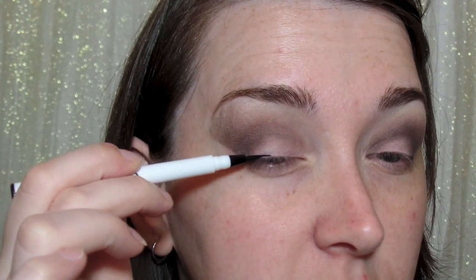So I kind of cleaned up the edges just a little bit. And now I'm going to go in with the e.l.f. Waterproof Eyeliner Pen. I really am curious about this because I'm very picky about my eyeliner, and I really am curious to see how well it does. So you're getting 0.05 ounces. Oh wow. I didn't expect it to have that much pigment, to be honest with you.